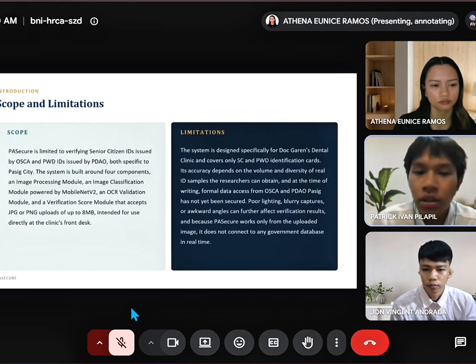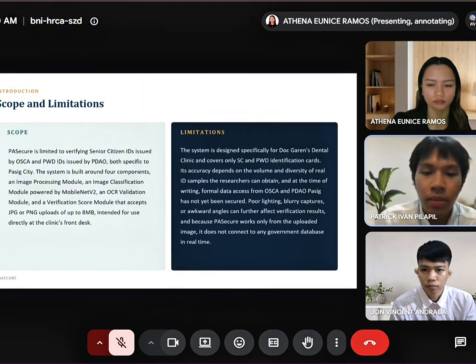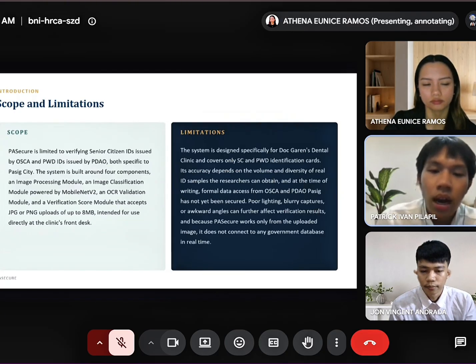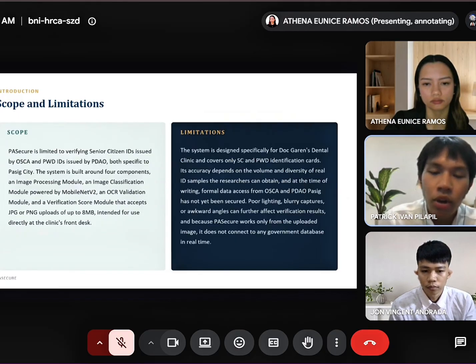As for the limitations, PASecure is designed only for the current dental clinic and does not connect to any government database. Its accuracy also depends on the quality of the uploaded image and the availability of real ID samples. That ends the scope and limitations. I will now hand the presentation over to Vincent Andrada for the conceptual framework.